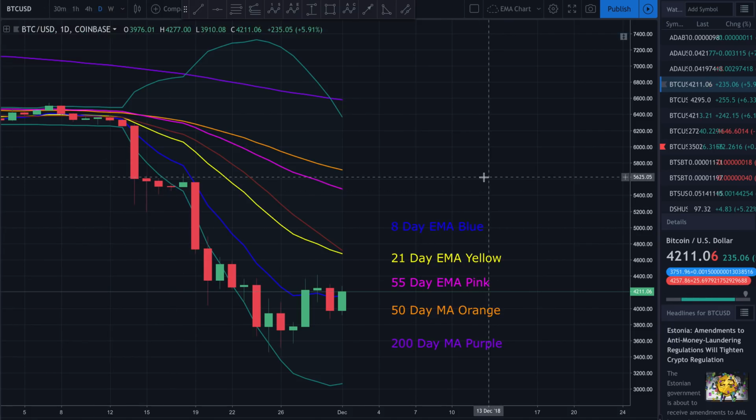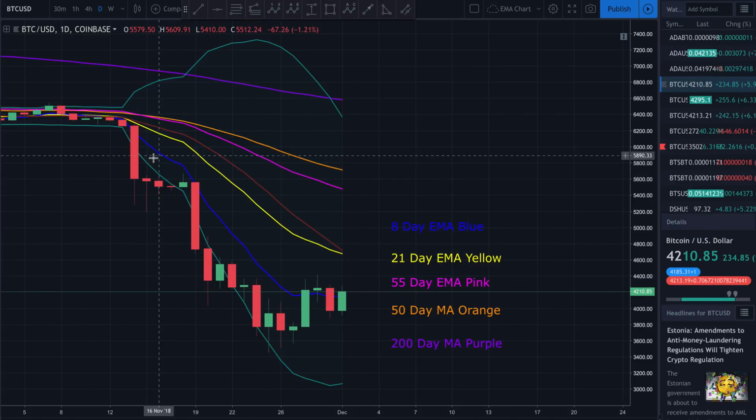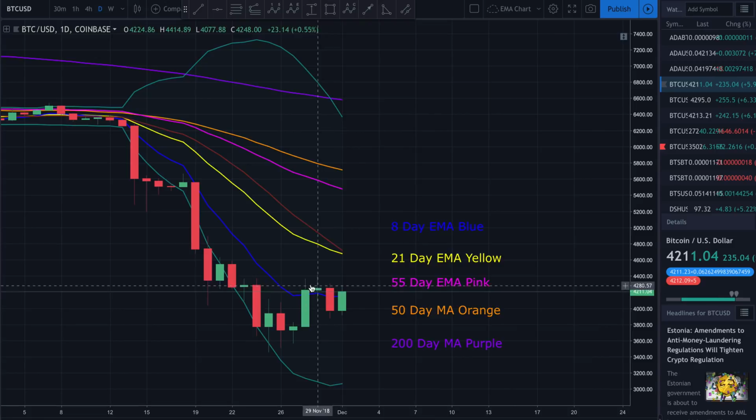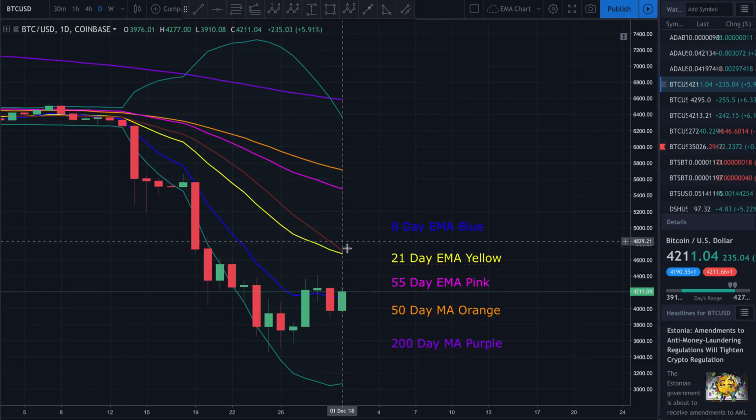All right, looking at our exponential moving averages and moving averages, guys, we can see that yesterday's candle did close back below this 8-day EMA. This is on the daily chart, by the way. Today, we've had a little bit of a rise. Obviously, I'd like to see today's candle close at least above this 8-day EMA. If that happens, this thing may have some legs. We may get a little more upside.